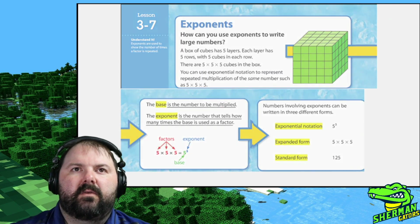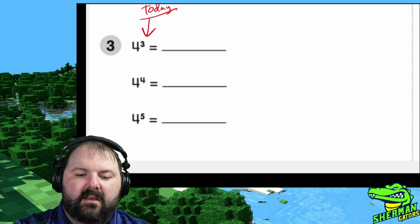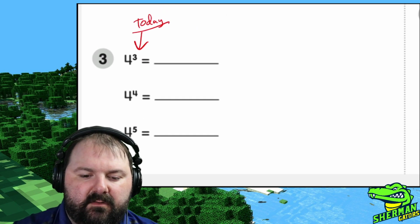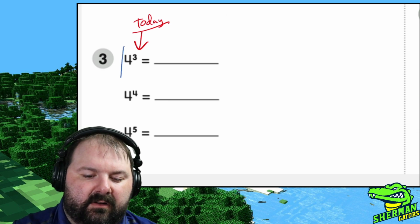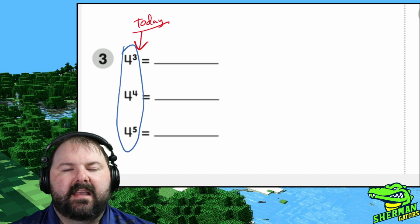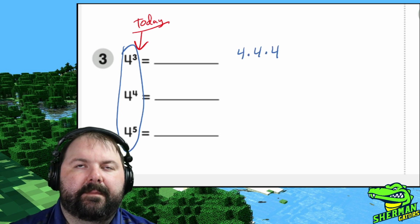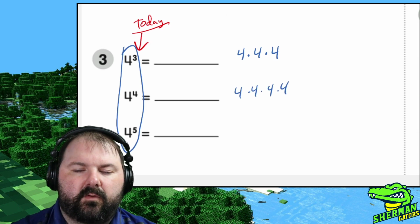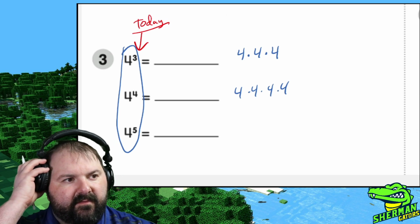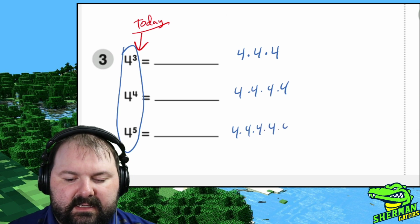So I'm going to go back all the way to our daily math practice, and we're going to look here where on number 3 we had 4 to the third. So in this here is exponential notation of all of these. These are all in exponential notation. Now, when we want to look at this as expanded form, for the first one, it's going to be 4 times 4 times 4. The next one would be 4 times 4 times 4 times 4. And then the last one, it would be 4 times 4 times 4 times 4 times 4.